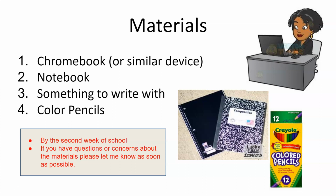Again, you can let me know through an email, through a message in Schoology, or the other thing that you can do is you can fill that out on the survey.